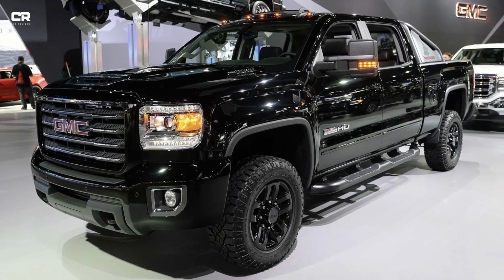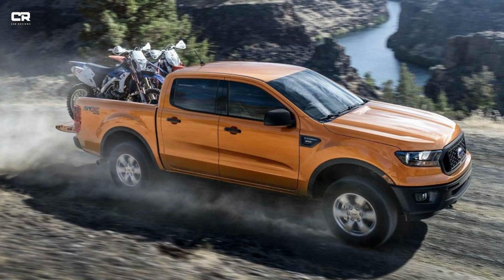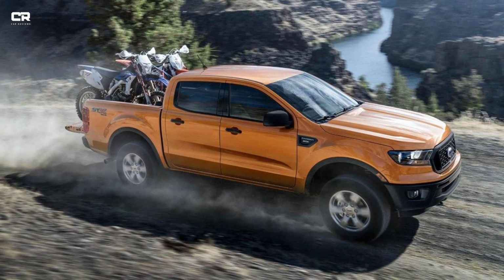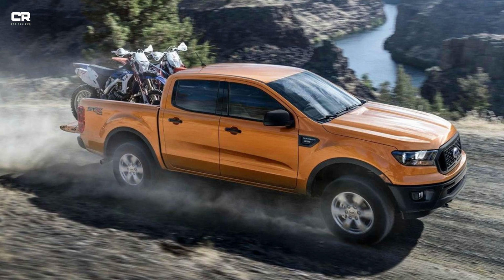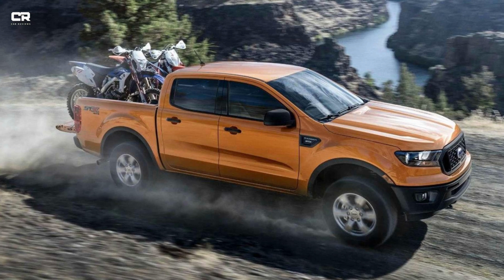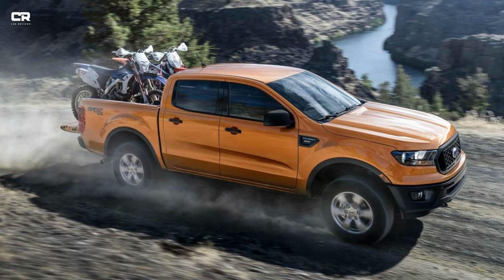Literally. 2018 Ford Ranger. When Ford announced the return of the Ranger, mid-size truck enthusiasts were thrilled to see its comeback. However, once it hit the road, that excitement quickly faded as owners encountered a range of frustrating issues that made daily driving a headache. One of the most common complaints was suspension instability. Despite being marketed as an off-road capable truck, the Ranger's ride quality was stiff, bumpy, and unpredictable, making even short trips uncomfortable.